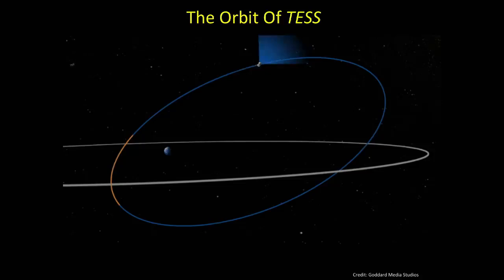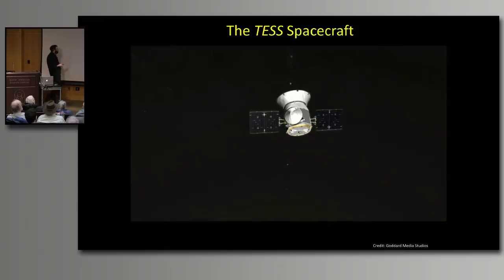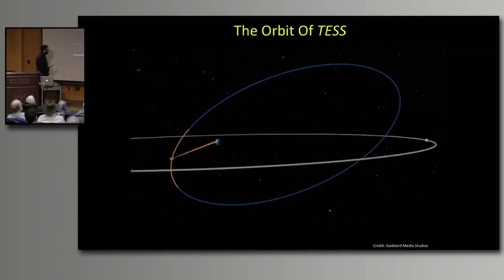And during the blue parts of the orbit, TESS is staring at one part of the sky, collecting lots of data on the brightness of all the targets in its field of view. And then when it dips down to the orange part of the orbit, it actually downloads its data to Earth as fast as possible, where the bandwidth between us and the radio stations is maximized. Not quite as hard of a problem as New Horizons, but there's a lot of data.